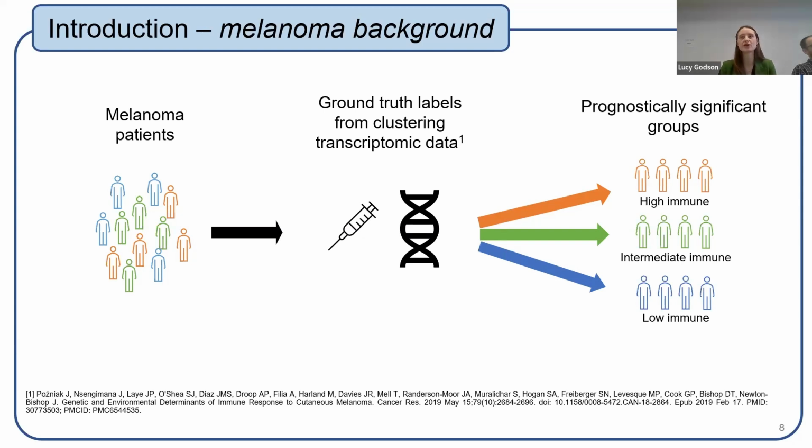A high immune subgroup where there was high expression of these 27 cells, an intermediate immune subgroup where there was intermediate expression of these 27 cells, and a low immune subgroup where there was low to no expression of these immune cells. And these different immune subgroups also had different underlying biological pathways, and different levels of potential treatment targets. So it could be really useful in identifying new treatments for patients who aren't responding to immunotherapy. They also had different prognostic outcomes. So the high immune subgroup had significantly better survival compared to the intermediate and low immune subgroup. So these subgroups potentially offer really useful outcomes for patients if we're able to identify patients into these subgroups.